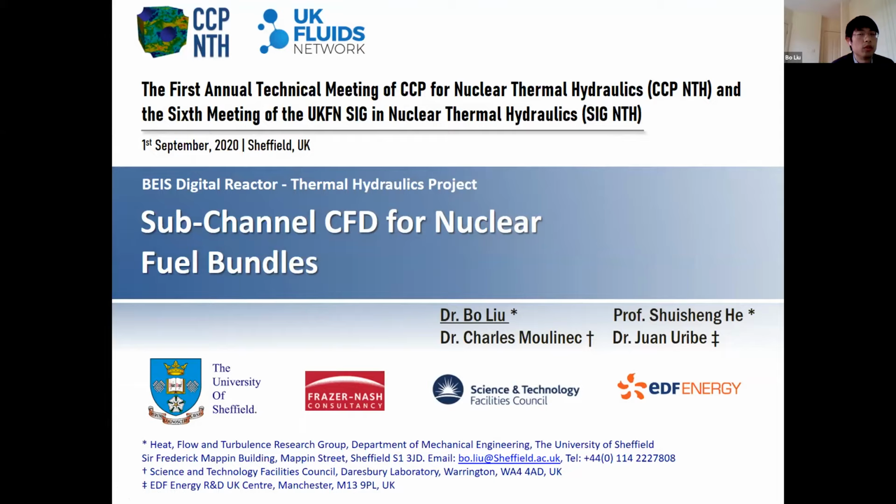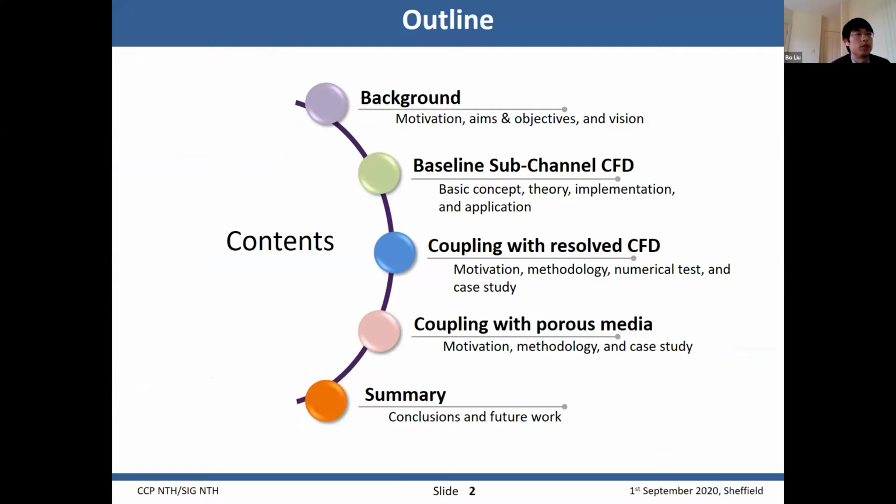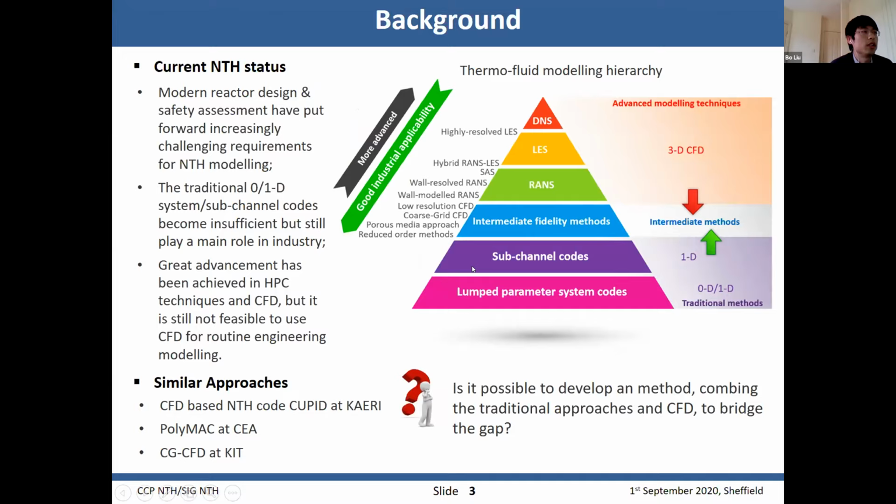Here is the outline of this presentation, including basically five sections: the background introduction, an overview of the baseline subchannel CFD, and some newly developed functionality of the subchannel CFD, including the coupling with resolved CFD and the coupling with the porous media method. The last section is the summary. So first, let's come to the background.